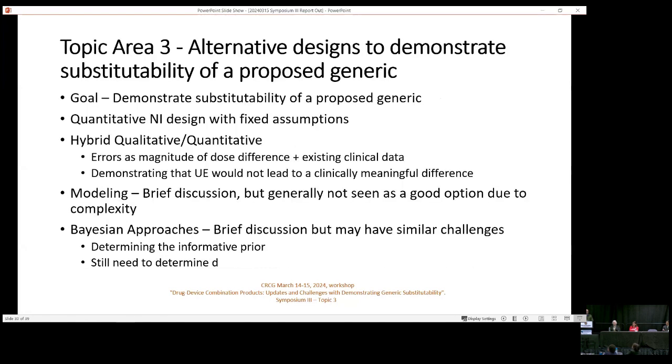So topic area 3 was really an all-comers type of category. So what other ideas do we have and studies that we could do to demonstrate substitutability of a proposed generic? We had a couple of seed ideas, and I'm going to work from the bottom. There was a question about Bayesian approaches. There was a brief discussion about that, but really landed at there may be similar challenges to the existing non-inferiority model. So you still have to determine an informative prior. You still need to determine D, and you get back to the same challenge of how you might do that.